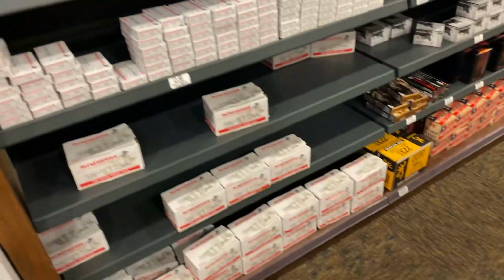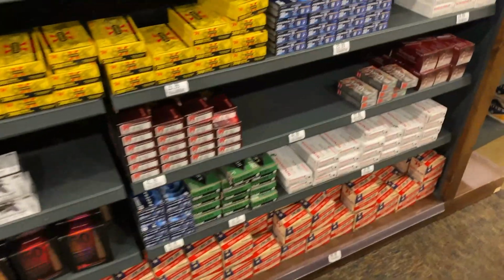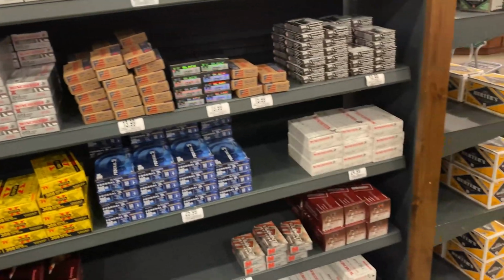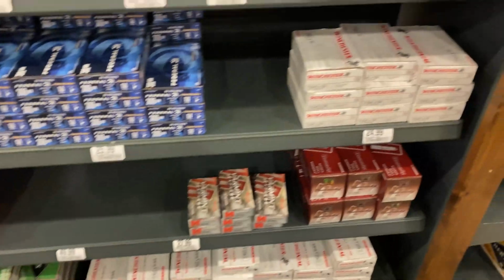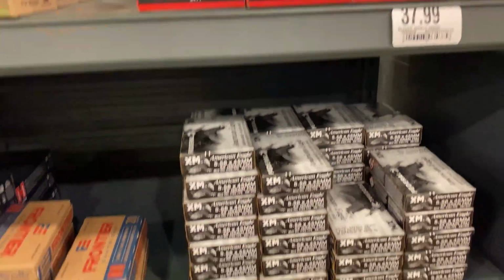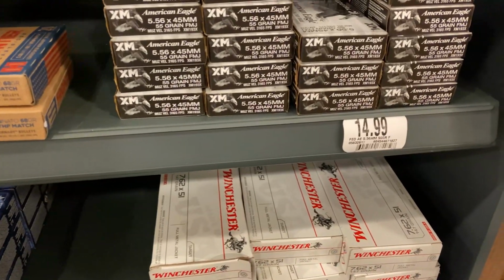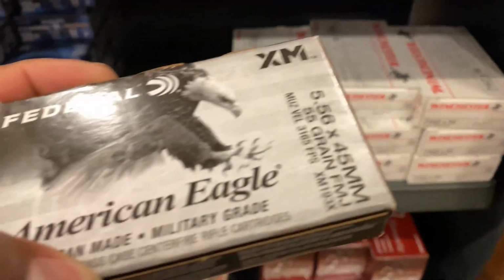All right, so we made it here to Cabela's. Shells look, I don't know, they look pretty promising. Guess we'll dig in and see what they got here this week. Got some 40 for $37.99, 5.56, $14.99 for, I don't know how many, 20 rounds probably.